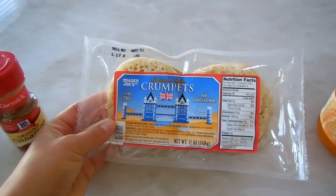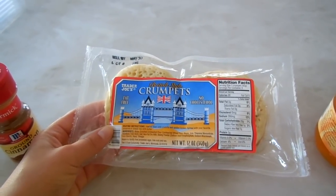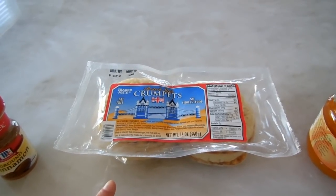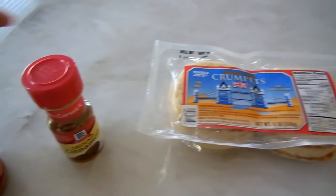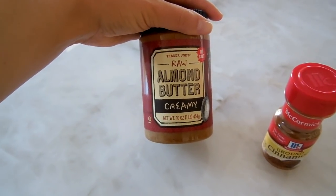And I'm using these British Style Crumpets. I have not made this toast with these crumpets before, but I have heard just amazing things. You can use regular English muffins if you want. I actually use sourdough toast a lot too, so it's really versatile. You can use whatever toast is your favorite. And some cinnamon, and then the raw almond butter that's creamy.